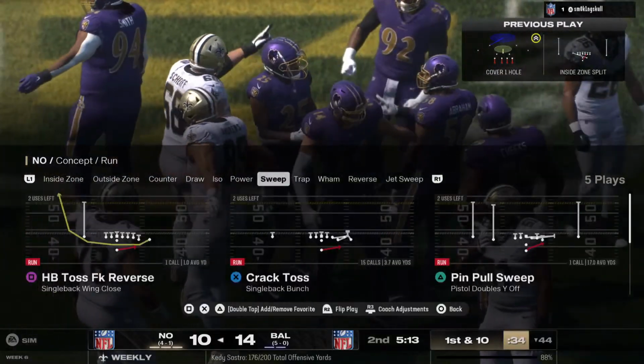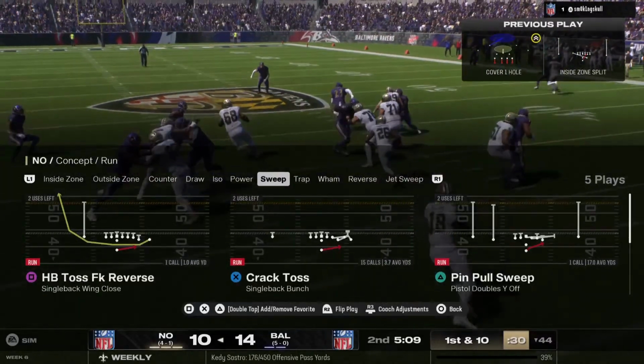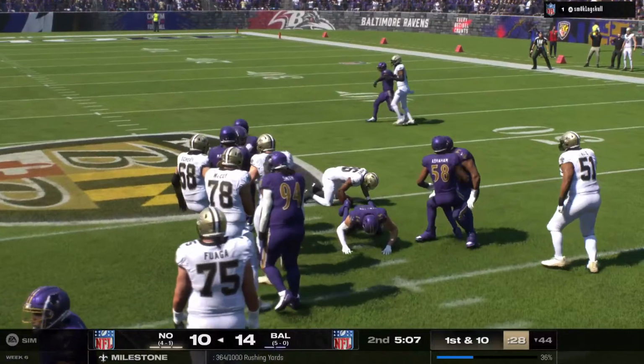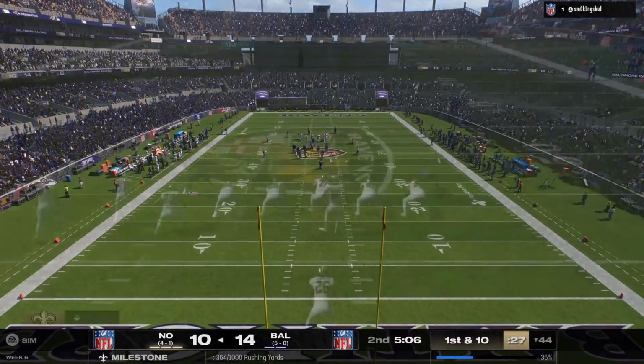What we're seeing here in this first half, Mike, is an example of the offensive line, the running back, and the play caller all on the same page. The execution and the ability to continue to pick up chunk plays on the ground has been a great start for this offense.